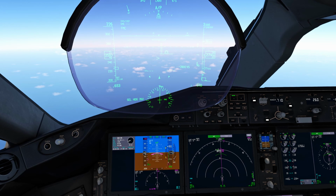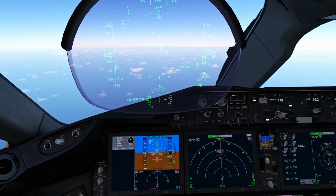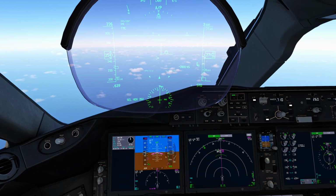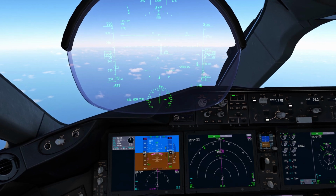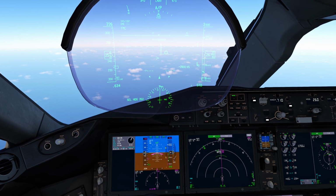Singapore 211, now we are happy to maintain the hold. Can we request for 2 minute legs? Singapore 211, sorry, what was the request for? We would like to maintain a 2 minute leg for our holding pattern. Singapore 211, yeah, that's fine, that's approved. Roger, 2 minute leg, Singapore 211, thank you.